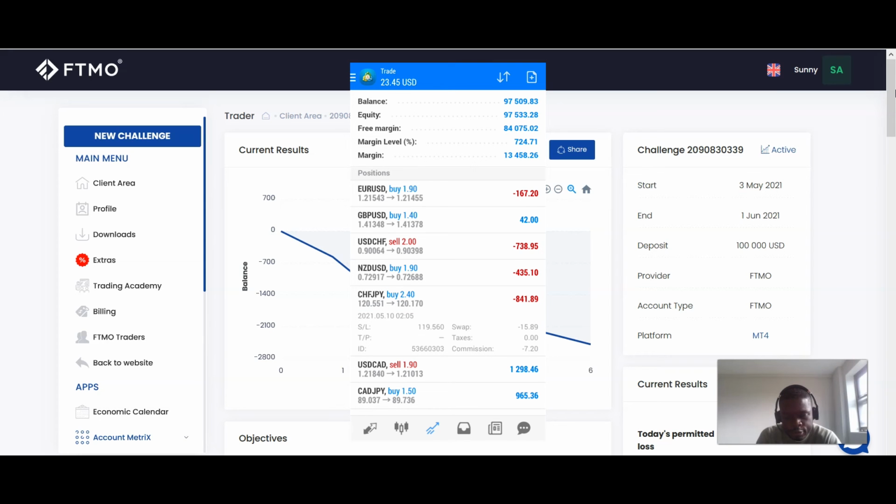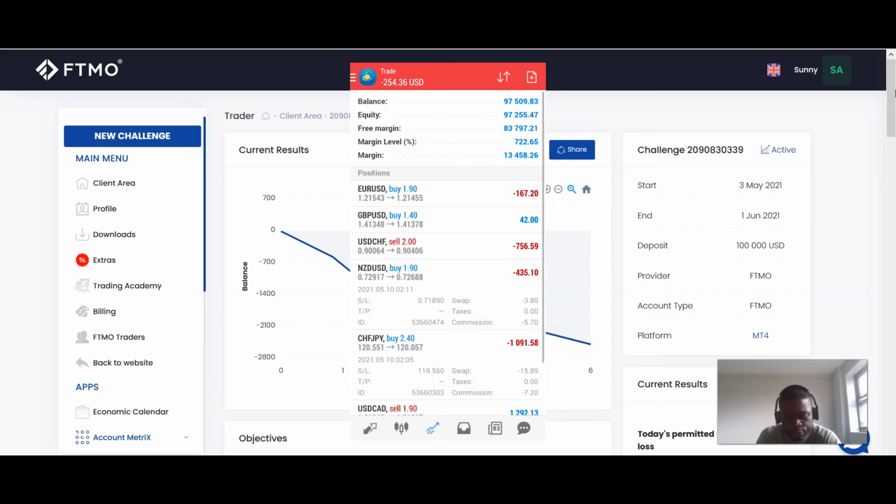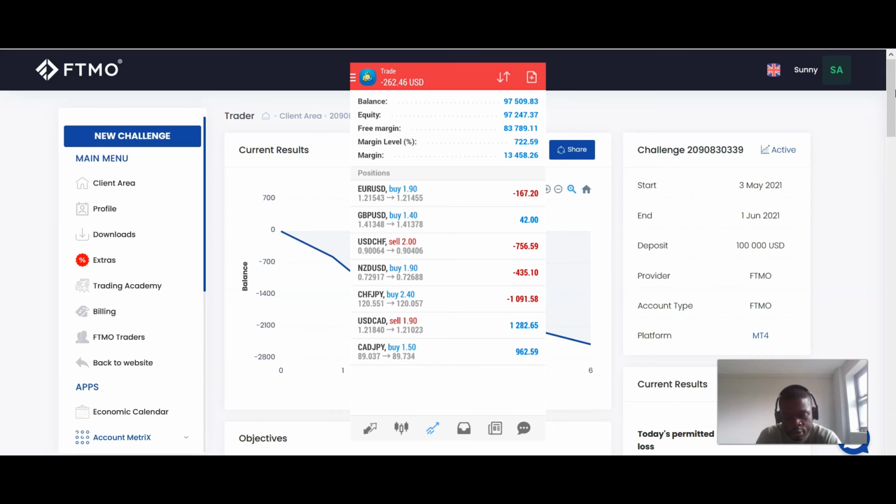What else? Let's see. The franc JPY and the New Zealand dollar USD, as well as the USD franc, I'm staying in those trades, even though they're not doing well now. I'm staying in them until my exit indicator tells me to get out. You know, we're not going to trade with emotion on this. We're just going to follow our trading plan.